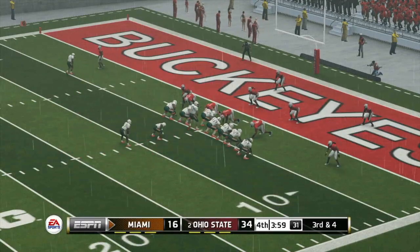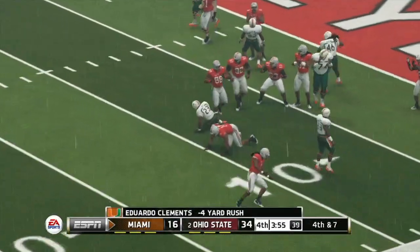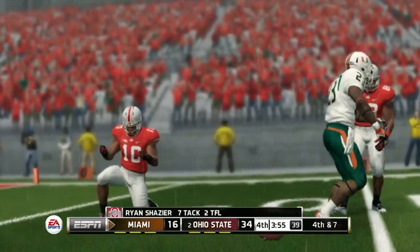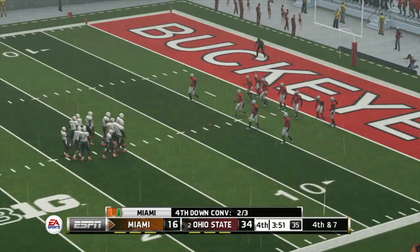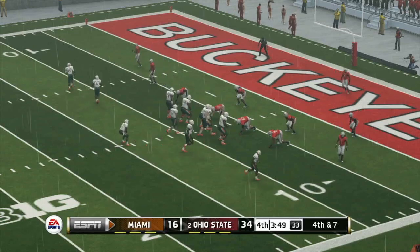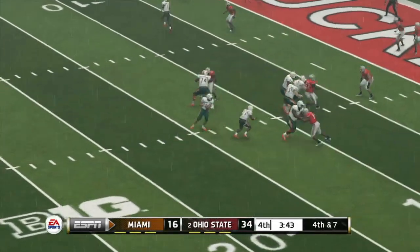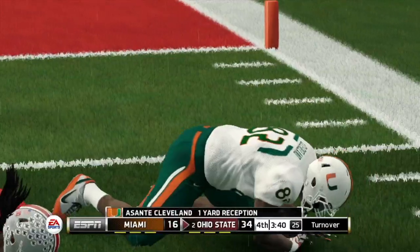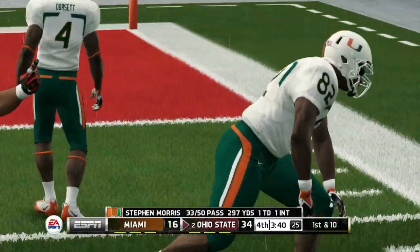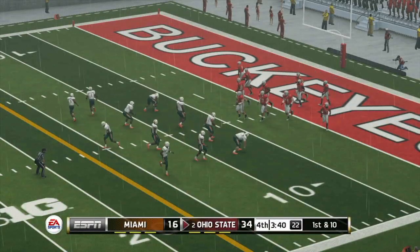They can't hear a thing down there. Here's a handoff, and he's brought down right away. You keep gaining negative yards, and you put yourself in a position of having to make bigger and bigger plays. Puts a lot of pressure on that quarterback. Complete, but he's going to come up short. The quarterback leads the offense back out onto the field as we get set to resume play.